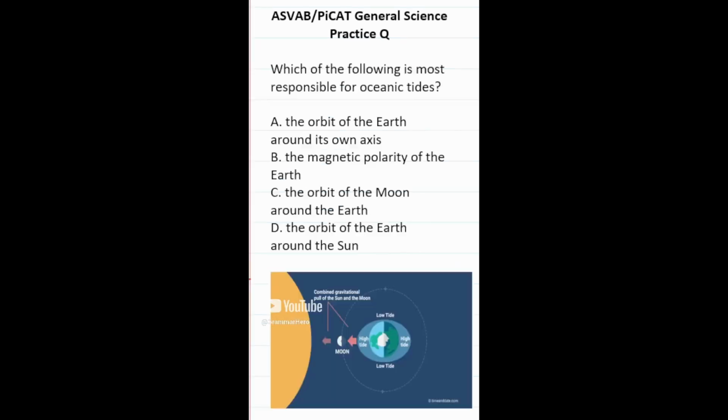B. ASVAB Podcast General Science Practice Test question says, which of the following is most responsible for oceanic tides? So, for the most part, the gravitational pull from the moon and to a lesser extent from the sun is what creates high tides and low tides. So, this one is going to be the orbit of the moon around the earth, which creates high tides and low tides due to its gravitational pull.